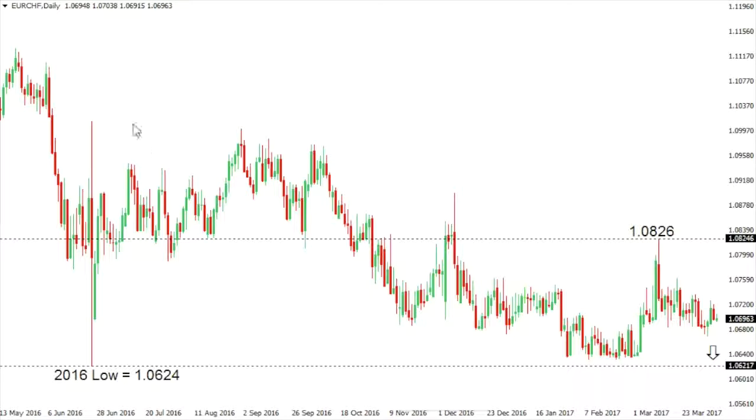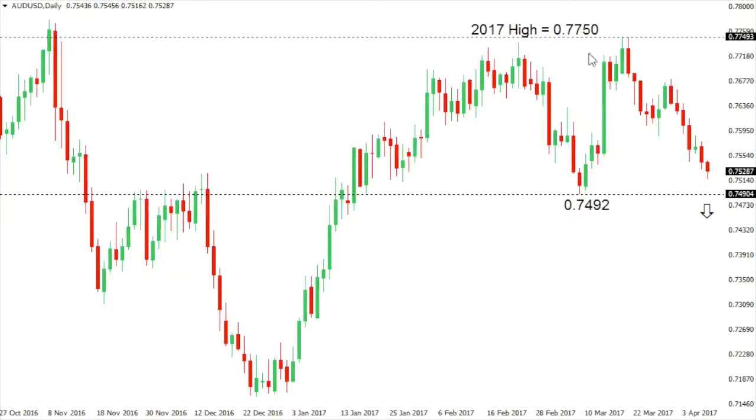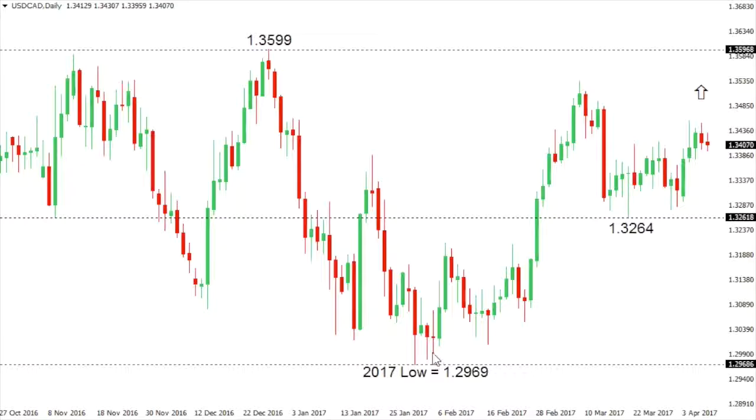Euro Swiss. Euro Swiss continues to be trading within a downtrend with a now fresh lower top sought out at 108.26, which will be confirmed on a break below the 2016 low at 106.24, exposing a drop down towards a measured move in the 104 area. Aussie dollar. So Aussie has been under pressure since stalling out yet again ahead of 78, this time at 77.50. That's the 2017 high, and the market could be poised for deeper setbacks if it breaks down below critical short-term support at 74.92 going back to the 9th of March. A break below that level will open the door for an acceleration of declines back towards the 75 area, towards the 70 handle.